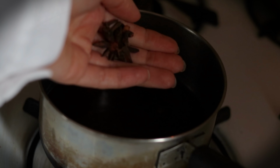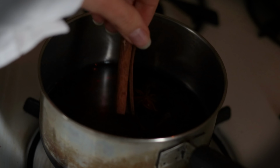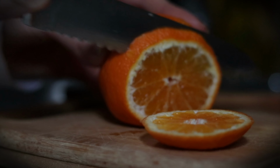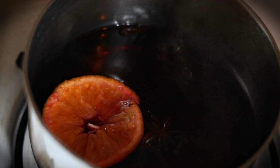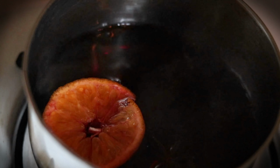I don't think we've actually tried to make it in New York before, until now. When I grew up in Sweden, it was always a bottle you bought and heated up on the stove. But we've been missing it, so we were like, you know what, let's try to make it this December. You use grape juice and spices and orange slices, and it came out okay. It's not quite the same as in Sweden. And it's so good to have it when you just come in from the cold outside and you want something nice, warm, spicy. It's honestly such a cozy drink.